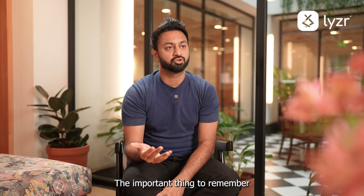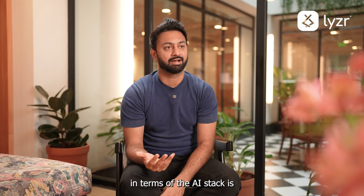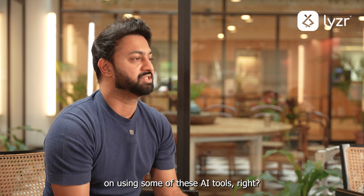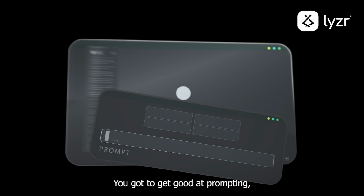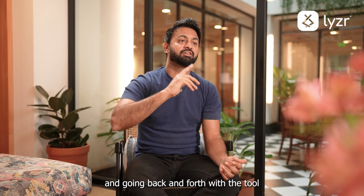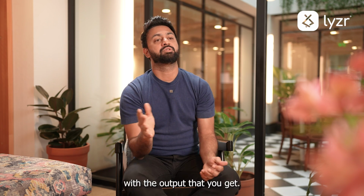The important thing to remember in terms of the AI stack is you've got to have a little bit of patience when using some of these AI tools, right? You've got to get good at prompting, which is pretty standard, but you've got to get good at spending time and going back and forth with the tool to be finally happy with the output that you get.